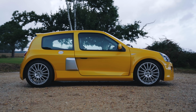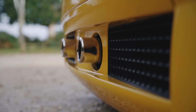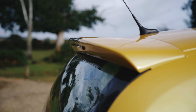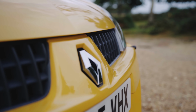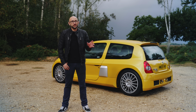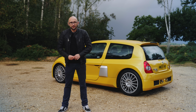Both phases of Clio V6 are hugely sought after today. The original will likely try and eat you, but this, well, it'll still try and eat you, though it'll at least be nicer about it. How sought after are they? Well, in period, a Phase 2 car was a fiver shy of £26,000. In October 2020, one went for more than £60,000. Fewer than 3,000 Clio V6s were built, a little over 600 in right-hand drive. It was rare, it was silly, and it was unlike anything else, and that makes it pretty special.